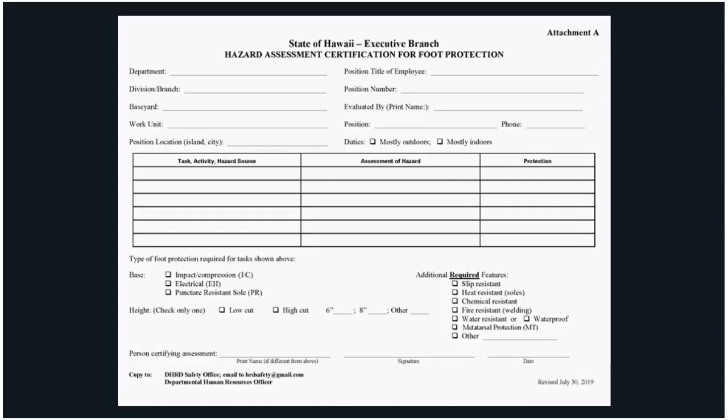We've had supervisors that ask, oh, I have a group of employees that are considered multi-skilled workers, and so they would be out on the road doing clearing of brush. Wait, I'm sorry, excuse me one moment. Okay, thank you. Sorry for the interruption. We had some disturbance outside.